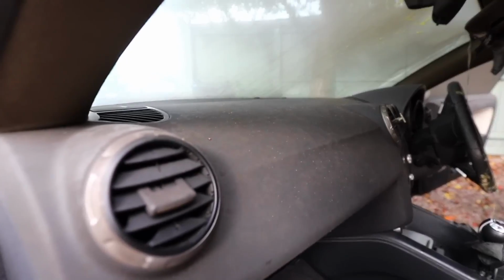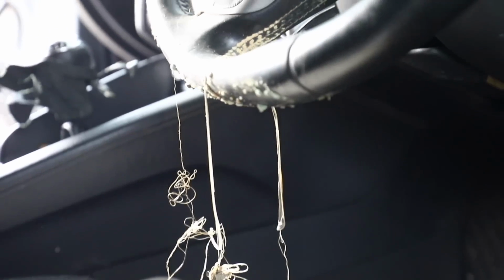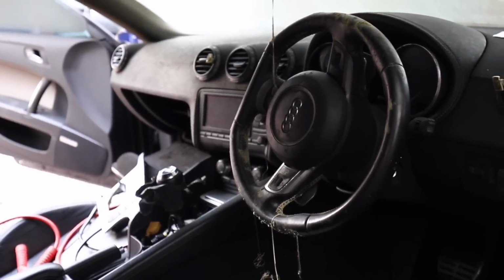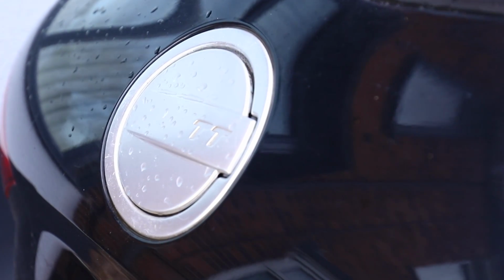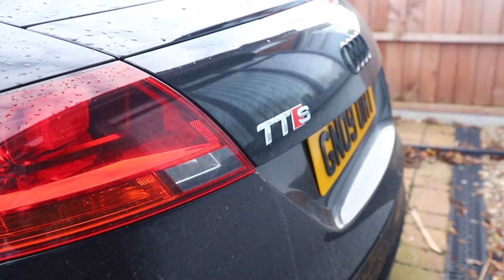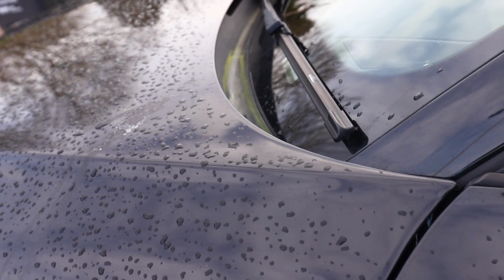Let's start with the car that you're probably most familiar with at this moment in time, my Audi TT. This is the car which I bought from auction, which had been stolen, crashed, and then set on fire. It had no keys and didn't even start. And already we've managed to transform it pretty quickly from a burnt mess into something which is pretty respectable. And very quickly we've made some great progress, but got some more to come too.